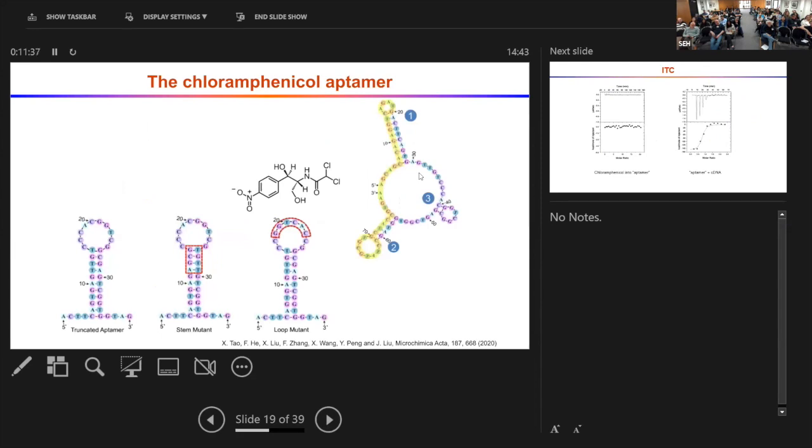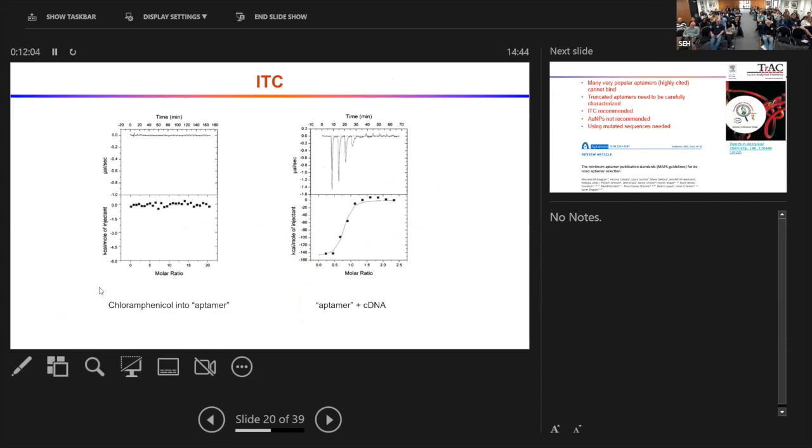This is an aptamer for chloramphenicol. This is also a highly cited aptamer. The original length is 80 mer, shown here. Everyone uses a truncated version, simply removing the primer binding regions in yellow. Once you do that, they believe the structure looks like this. To me, if this one can bind, this one will not be able to bind. The structure is totally different. And when we tried it, yes, there's no binding.